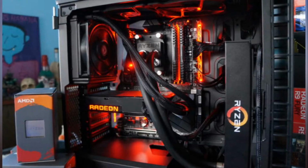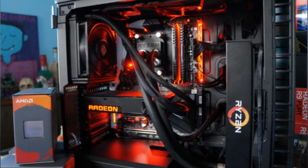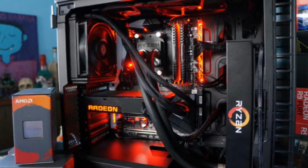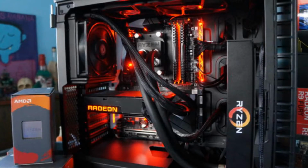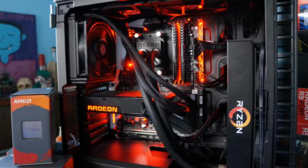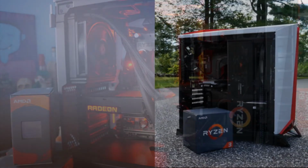The Bitfenix Prodigy puts a unique spin on mini ITX cases with a design derived from Valve's beloved Portal game. Sometimes you'll see mini tower cases, which slot between mini ITX and mid-tower in size to accommodate micro ATX motherboards. They're rarer than the others.